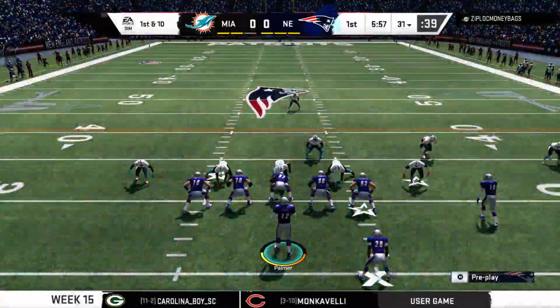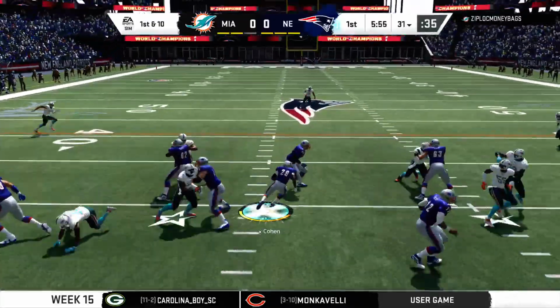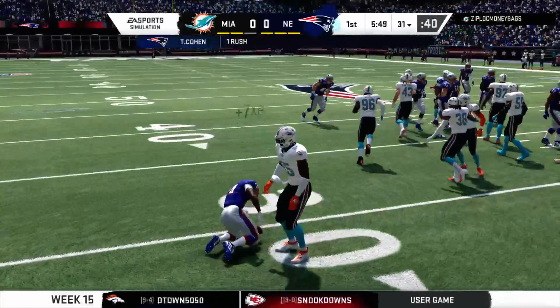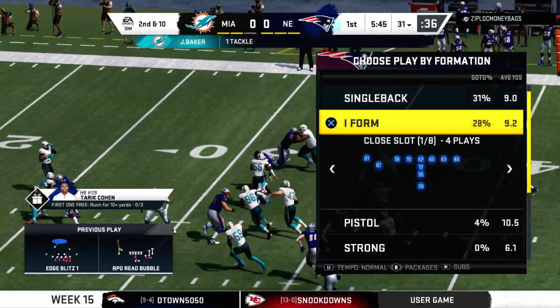Ready. March 43. Let's get it together, defense. They begin the drive on the ground with Cohen. And he'll hope that this is not a sign of what's in store as he has to fight just to get back to the line of scrimmage. Call it no gain on the game's first play.